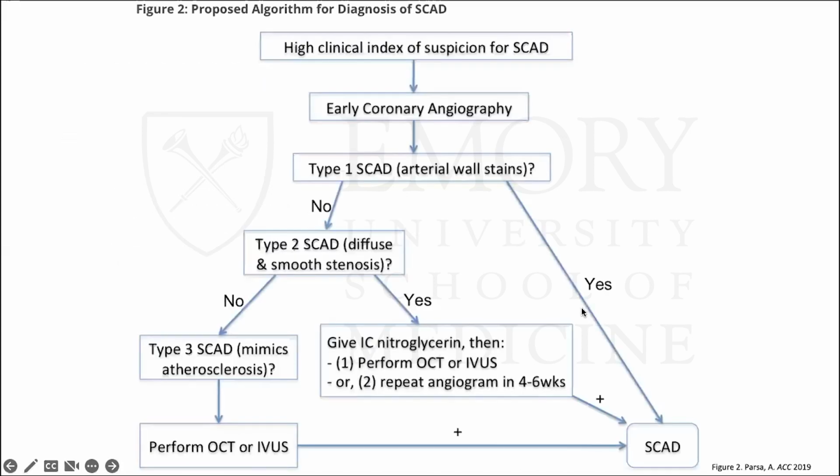Thank you very much. So I think this is a nice algorithm for the diagnosis of SCAD that we can use. Again, having this high clinical index of suspicion that you mentioned, Dr. Jabber, thinking about the role of early coronary angiography, if we can recognize this type 1 SCAD pattern with this arterial wall stain, yes, we can make our diagnosis. But when we have type 2 SCAD or type 3 SCAD, possibly using intracoronary imaging as an adjunctive tool.